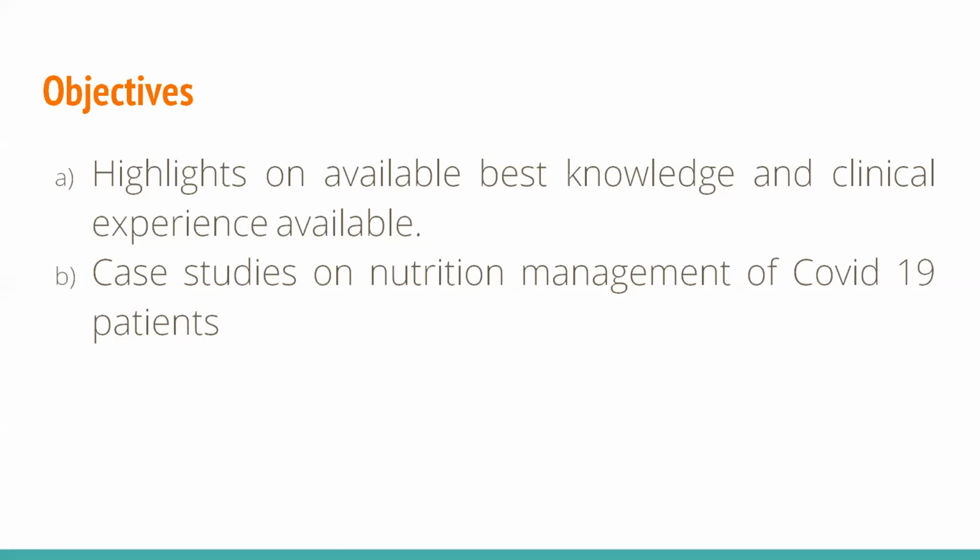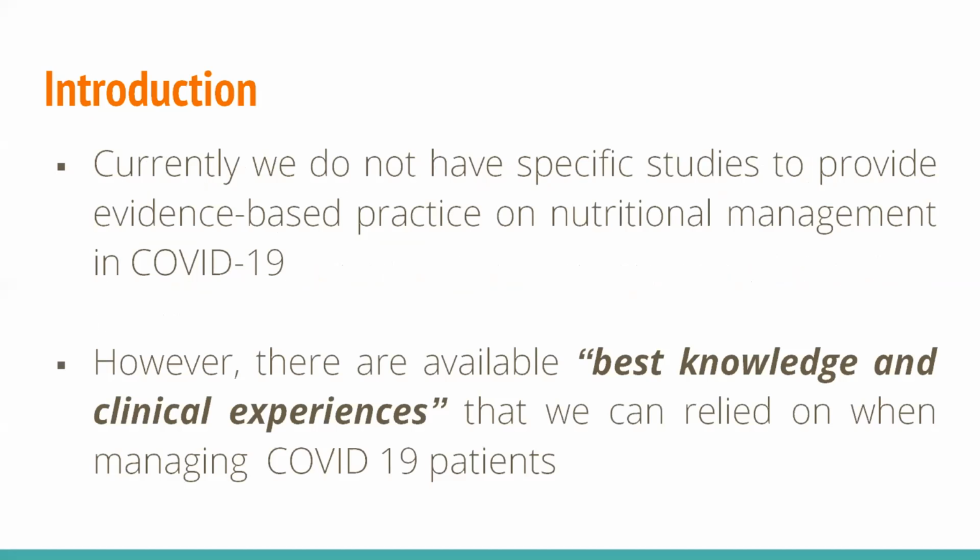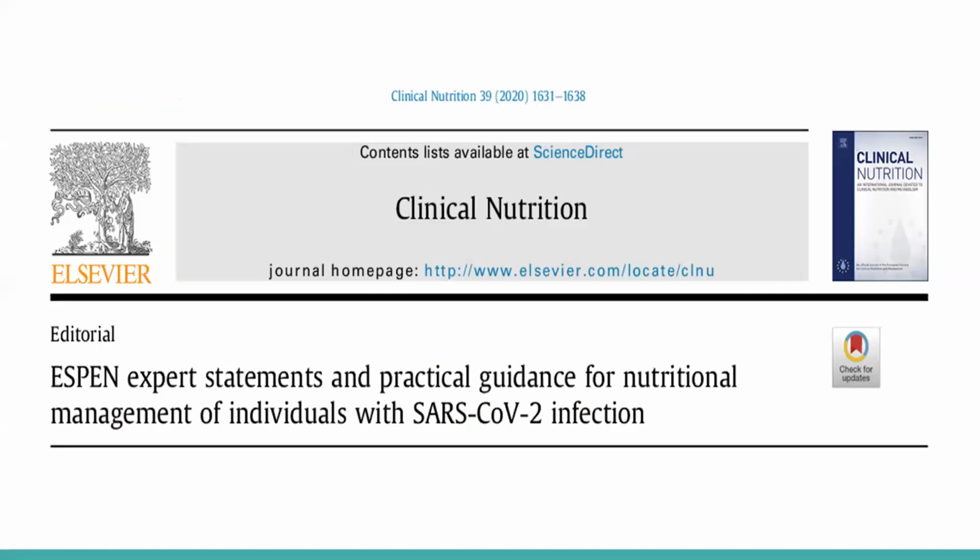Case studies on what we have been doing. And to start off, as I've said, we don't have studies from before that we can use to be able to manage our patients in terms of nutrition. But here at KNH, we have been trying to find the best available knowledge. And one of the sources we have been consulting is ASPEN. So we'll share practical guidance on nutrition management in patients with COVID-19, particularly in critical care.